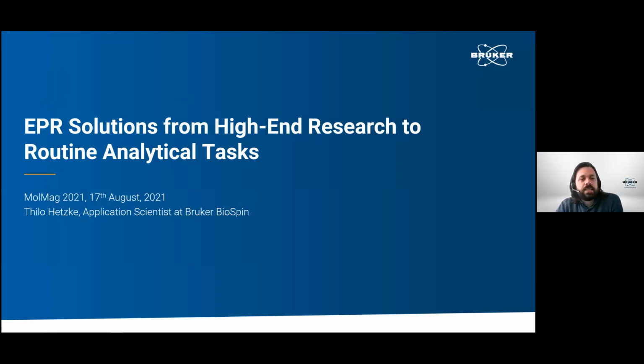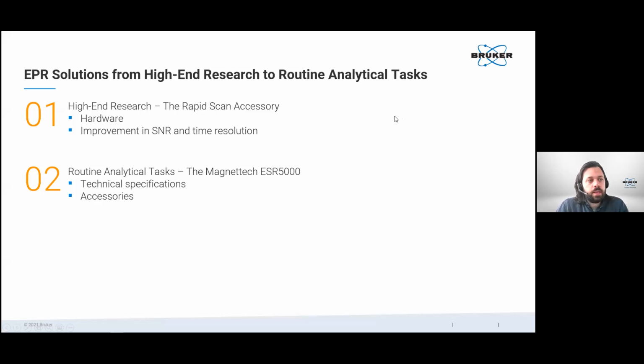So I'm an application scientist at Bruker Biospin. And in the next 20 minutes, I will show you the newest addition to the EPR portfolio. Here you can see the agenda of my talk. In the first part, I will speak about the rapid scan accessory, its hardware and what improvement rapid scan brings, for example, in comparison to CW EPR. And then in the second talk, I will talk about the Magnetec ESR 5000, Bruker's latest addition to the portfolio of benchtop spectrometers.